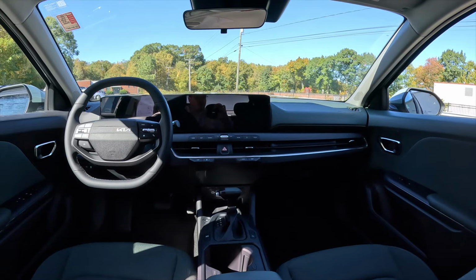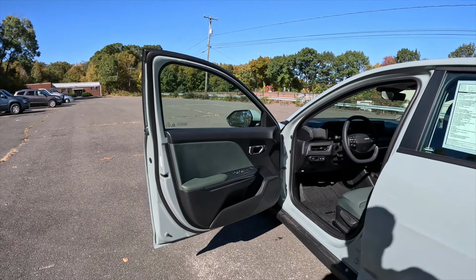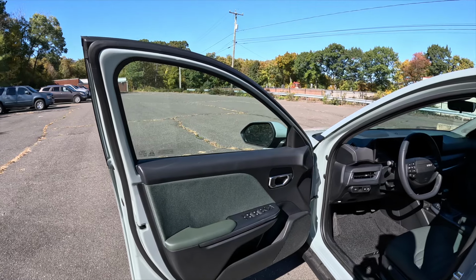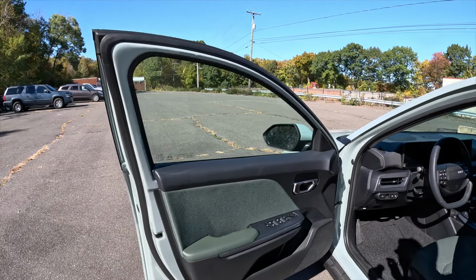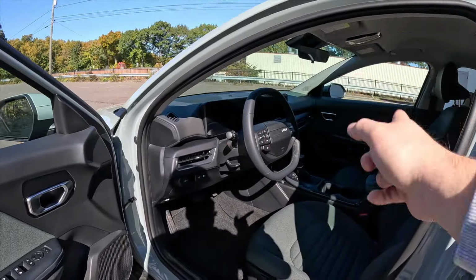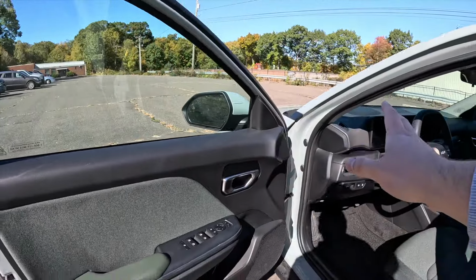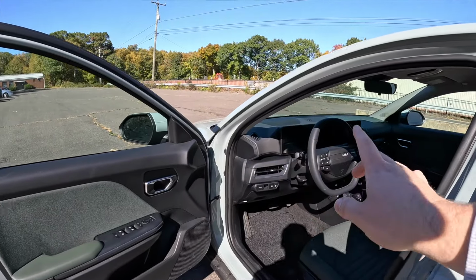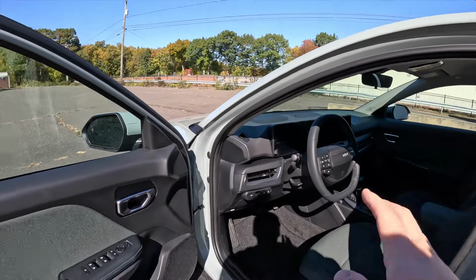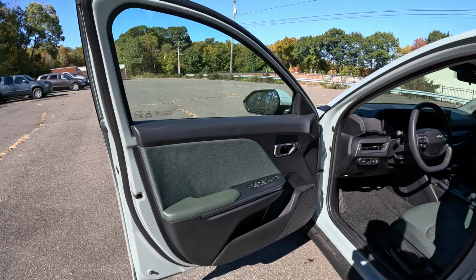What do you think we go up front and check out all the tech? Now, interestingly enough, the driver's door is the only door in this vehicle that doesn't have a whole lot of green on it. As you can see, opposite from out back and also opposite from the front passenger door, this part is all black. It's kind of to match up with the dashboard. The dashboard goes green on the passenger side, and that's why the passenger side is green and not the driver's side. So very, very interesting design here.